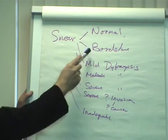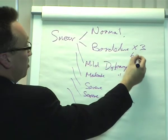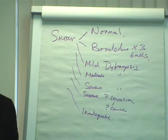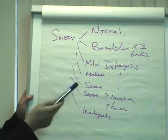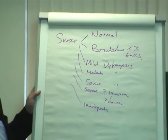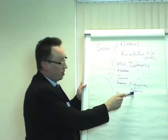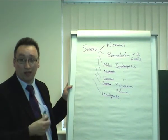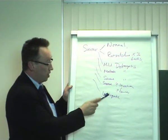But basically, if you have one borderline, the report will say have another one in 6 months' time. If you have 3 borderline in a row, 6 months apart, then you get referred for colposcopy. If you have any of these on a single smear, you get referred for colposcopy. If you have a severe query cancer, then you are referred under the 2-week cancer rule, so you're seen within 2 weeks and dealt with appropriately.